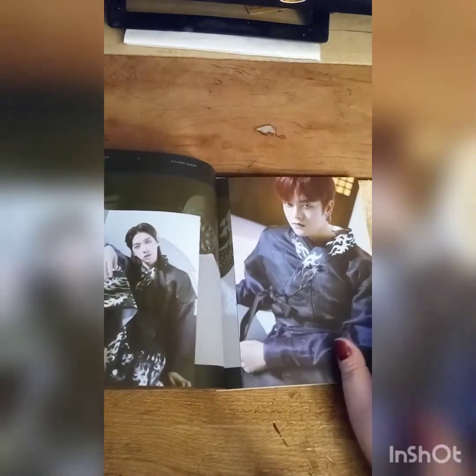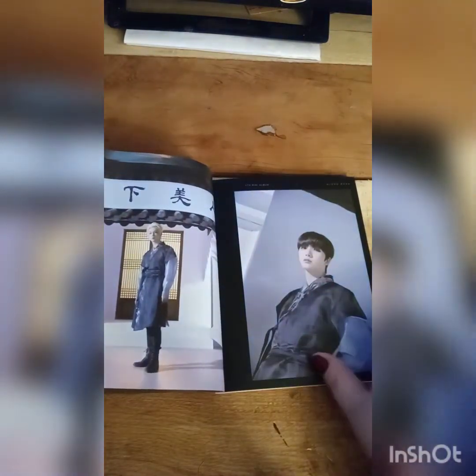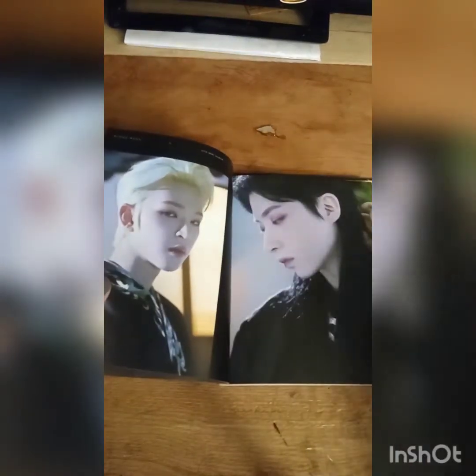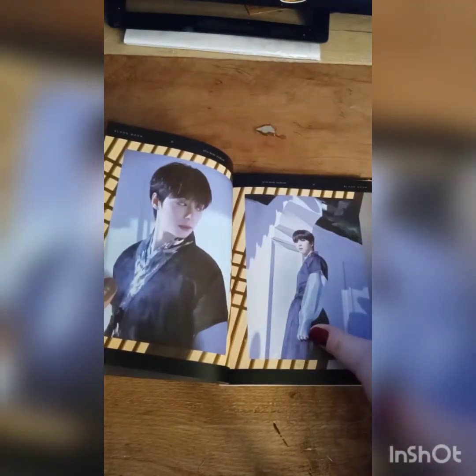I just love this concept, obviously I've said that about a million times, but for some reason, this just fits them extremely well. And I'm not talking about just the outfits. Luna, in general, just fits them super well.